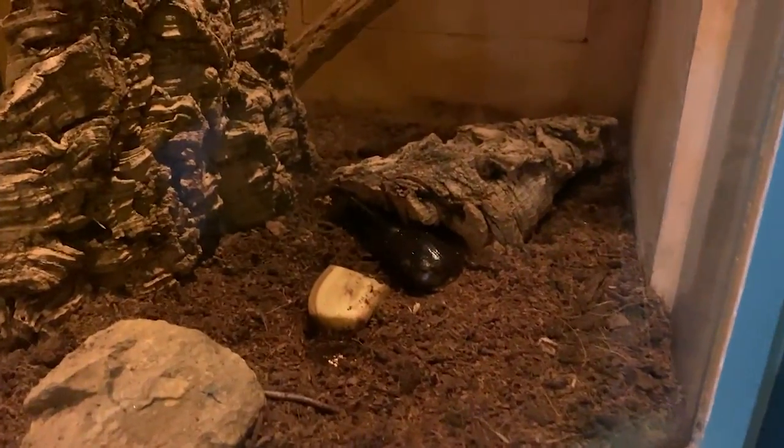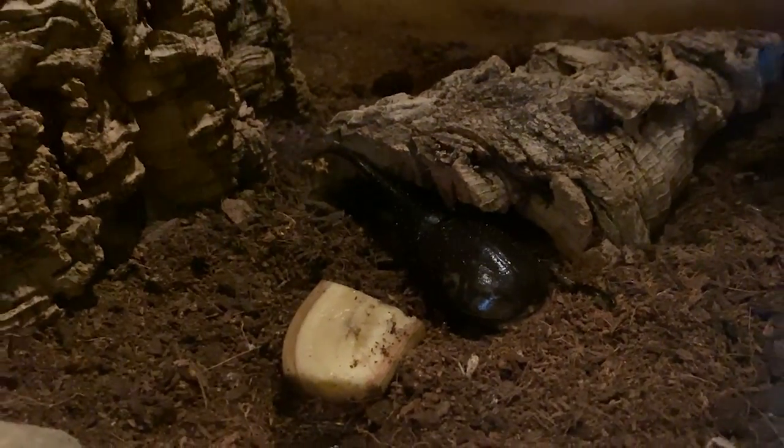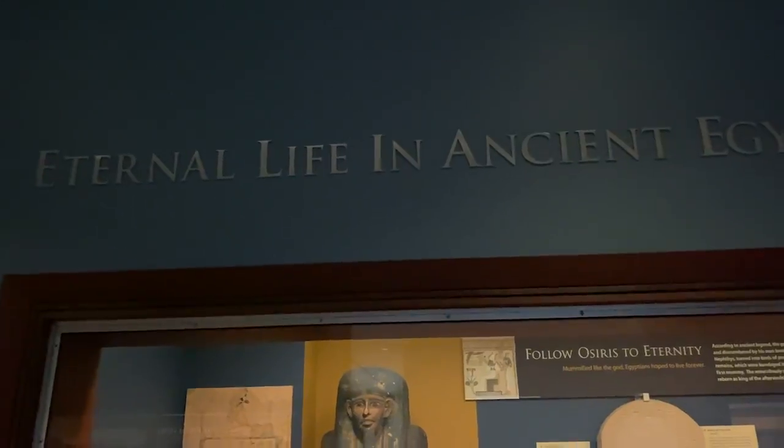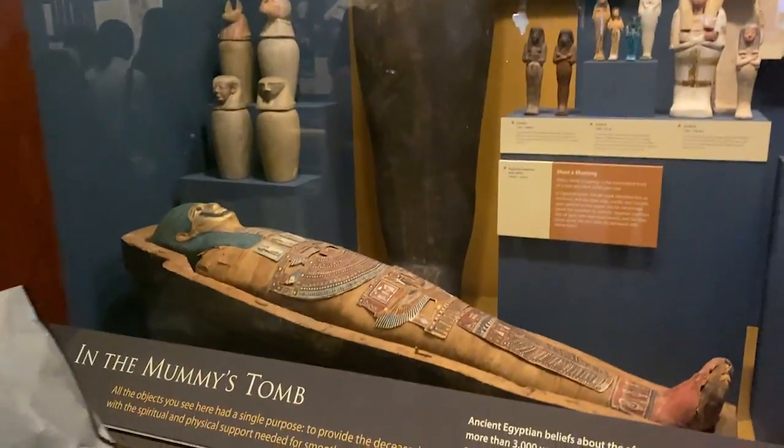Class insecta. Wow. We're going to cut our time pretty short here in the insect part because there's just strollers abundant here. I'm getting run over. I'm going to get out of here. Just as I was leaving, I saw this exhibit about mummies.